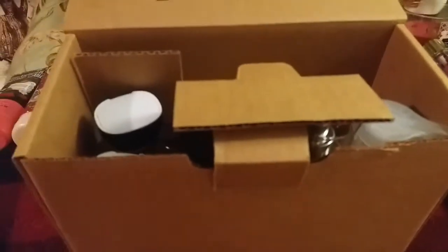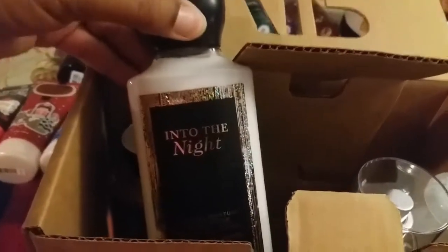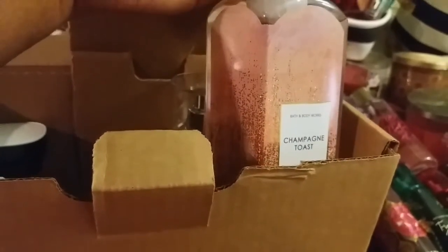Okay, y'all, I forgot about my VIP box. Oh my goodness, that's where my champagne toast candle came out of. Okay, so in my VIP box I got the Into the Night shower gel, Into the Night lotion right here. Lord have mercy. I got the gingham candle right there. And I have the Into the Night. Where is it, Chav? The Into the Night spray. And I got the champagne toast hand soap.